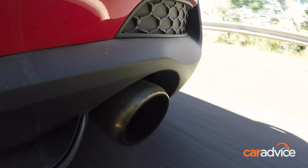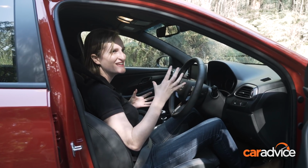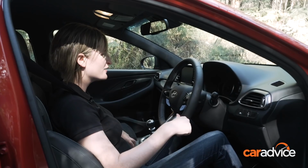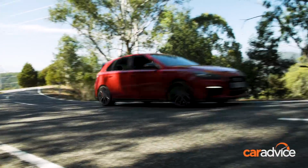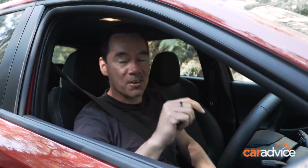Wow, I had the window down the entire time. It's 10 times better having the window down because you can just hear the crackle and the pops of the exhaust. It's actually much more nimble than I thought it was going to be around those really tight corners. And the steering's just a nice amount of heaviness to it, which I really like. Forget the numbers. This thing is 100% satisfaction on a country road. It's brilliant.